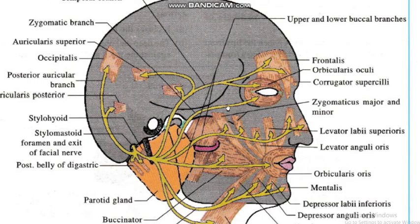Next you come to the zygomatic branch, going just above or just below the zygomatic arch. It supplies the lower part of orbicularis oculi. These two are from the temporofacial trunk. Now you come to the cervicofacial trunk.